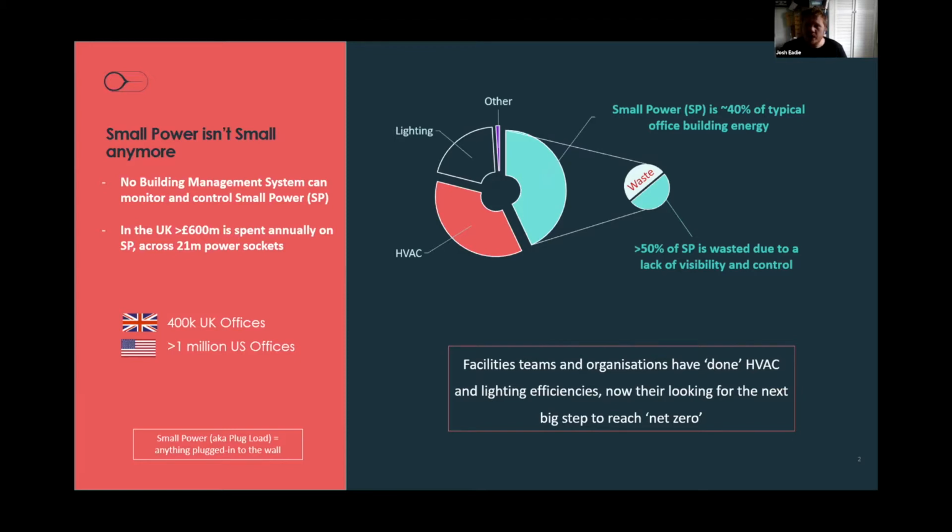Culturally speaking, if we see a socket in the wall, we feel that's access to free power, I'll just plug my thing in and that'll be that. And usually because we're not the ones paying for it, we're not the ones really invested in being efficient with our use of small power.